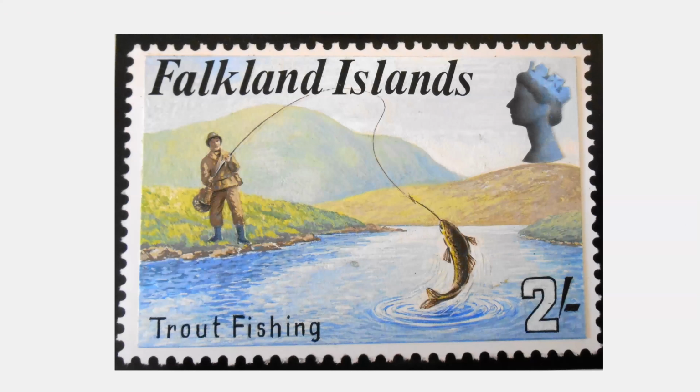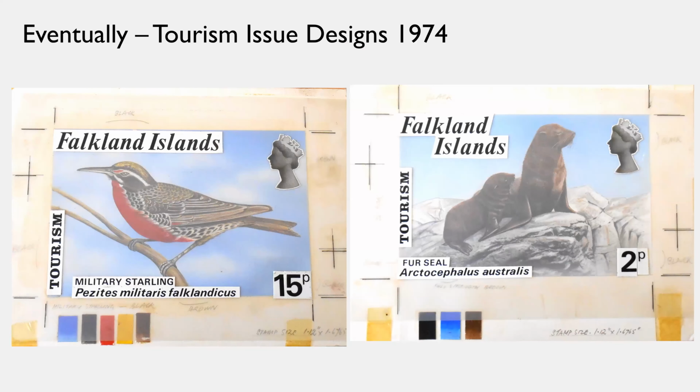The 2 shilling design was based on trout fishing, as it was in the design brief. Again, this was taken forward and used in the eventual tourism issue. The industries and tourism set was then planned to be issued in 1970, but it was further delayed. As I said, it took until 1974 for the issue to take place, and these designs were added to the issue. And there'd been the change to decimal currency in the meantime.